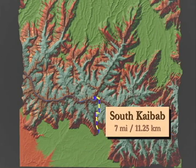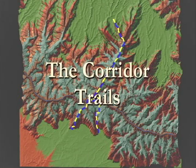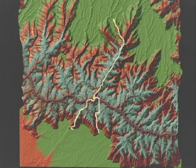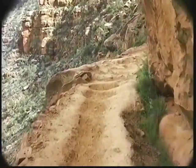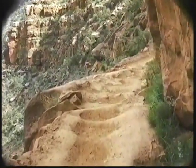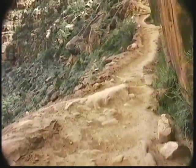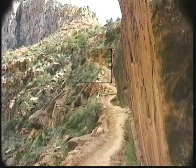Together, the South Kaibab, Bright Angel, and North Kaibab are referred to as the Corridor Trails and are maintained by the National Park Service. Here is an example of a corridor trail, something like a dirt staircase. In this video, we will only be discussing the 3 maintained corridor trails.